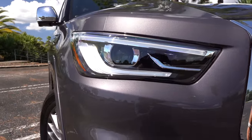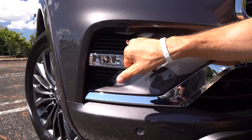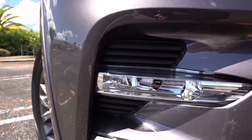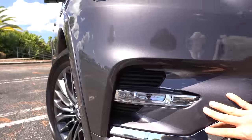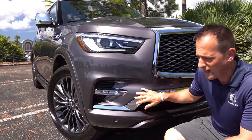As we work our way down, what do we have? We have more exterior lighting, but we've got a little bit of a zonk. We have some faux vents. I wish they would have made those functional side air curtains. You'd think that would actually help with the aerodynamic efficiency of the large front end on this vehicle.